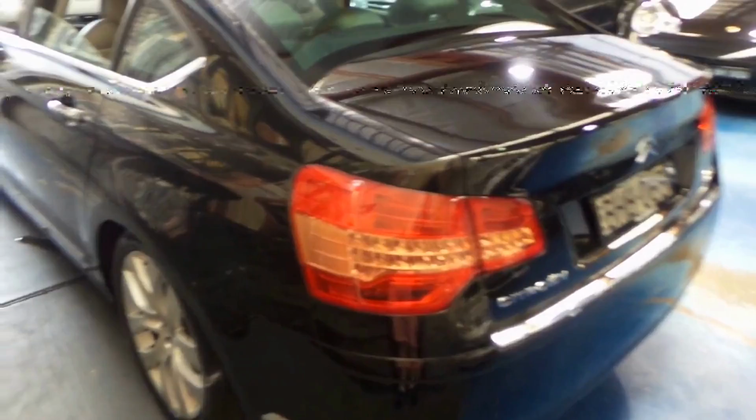I'll put the suspension up to its normal setting. It does have a high setting, but I don't honestly think you would use it, which is basically designed if you've got a property and you've got to go over some obstacles. So it fires to life. I mentioned it does have Bluetooth. It's also got a sports mode for the suspension as well. It's done 98,000 kilometres since it was new, and I believe it's always been serviced at Citroen.